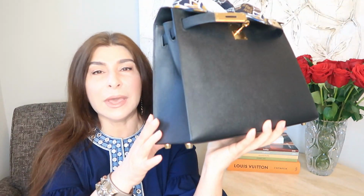I specifically have it in Epsom leather, which is considered to be very durable. But because it's so structured, and specifically because I have the Sellier style, I'm almost paranoid to use this handbag because I truly believe that it has very sharp corners, and I literally think that if I bump into anything with this sharp corner, I will destroy the handbag.